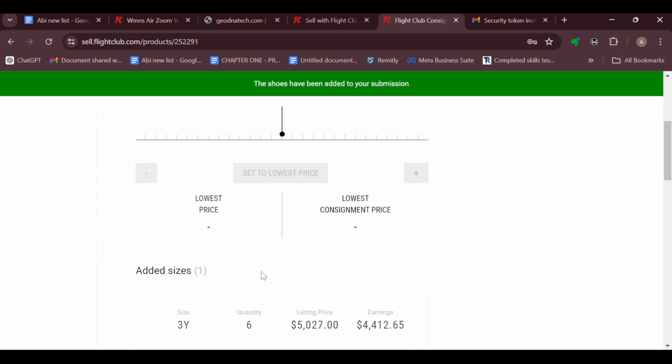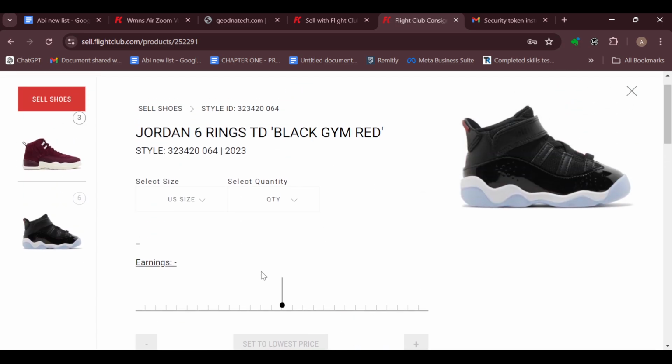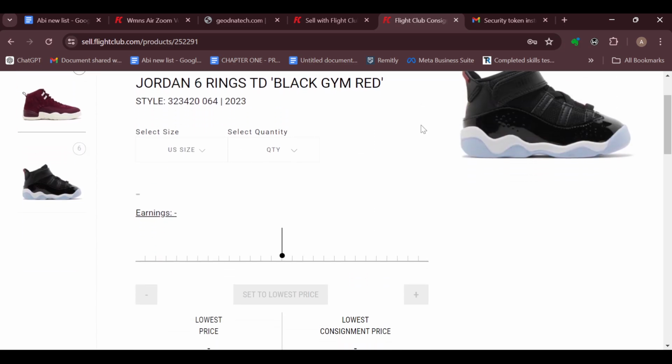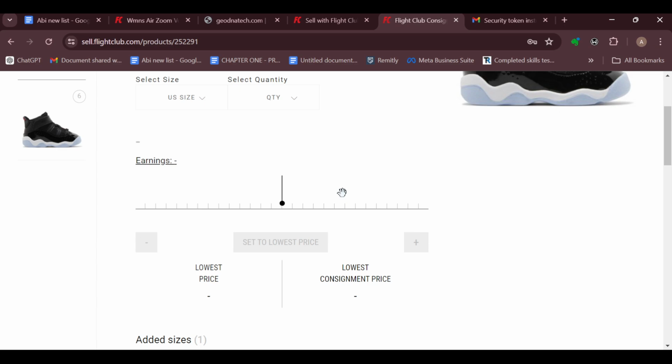After clicking on add, you can see that your shoes have been added to your submissions. After that, you would wait for Flight Club to receive your submission, and then they will verify the shoes and all of that. After verification has been made, it will be listed on the page. And once payment has been made, you'll be able to receive your earnings.